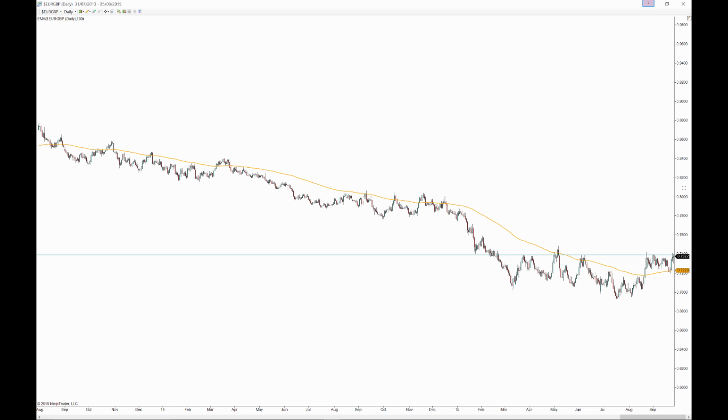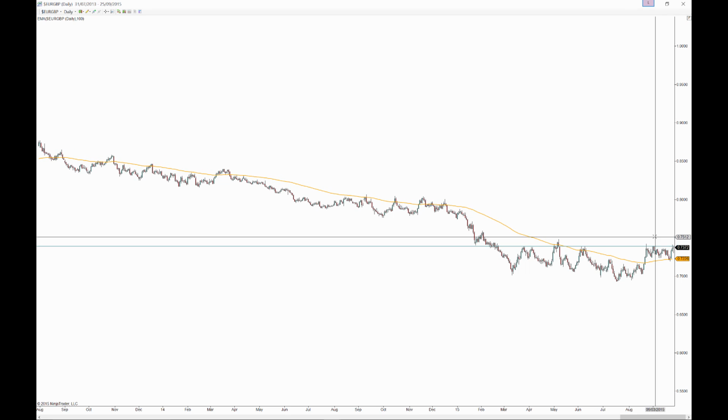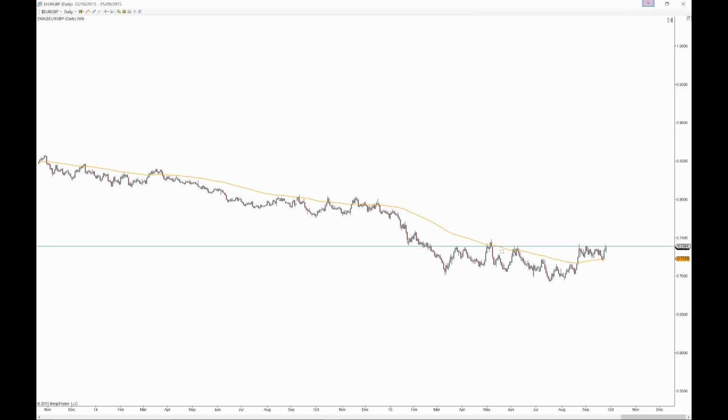But equally, if the market fails at these highs again, which it has done once, twice, three times, four times, and this consolidation here, if it fails at those particular highs there and then breaks lower beneath these lows here and beneath the 100 moving average, we would see that as an extremely bearish sign and look to get in there on the shorts.